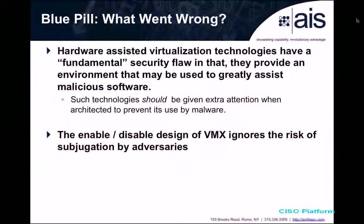So what went wrong here? Basically, if you have some kind of secure enclave, that secure enclave can many times be used more effectively by an attacker. This hypervisor slot is protected using hardware features to prevent an operating system from breaking out of it or violating the isolation guarantees. Unfortunately, that's also the perfect spot for a rootkit. So these technologies really need to be given extra attention when they're architected.